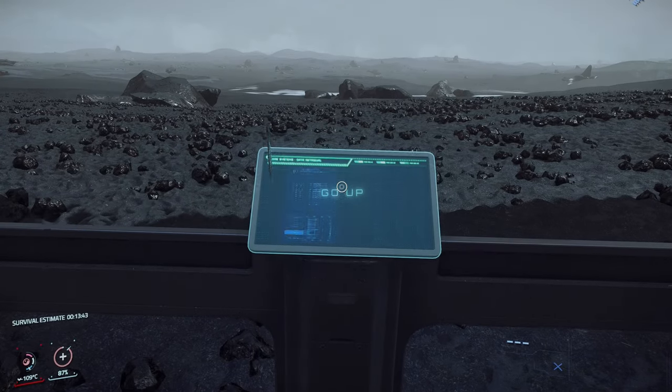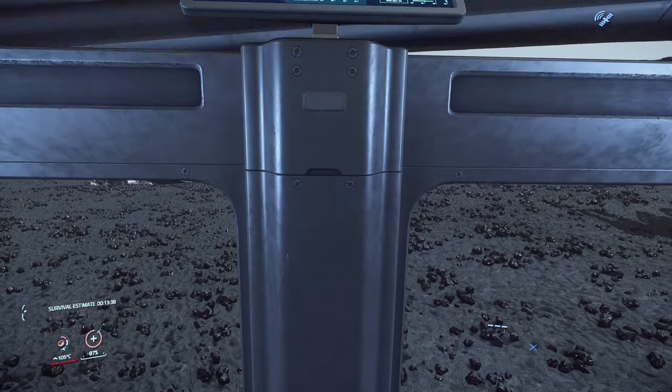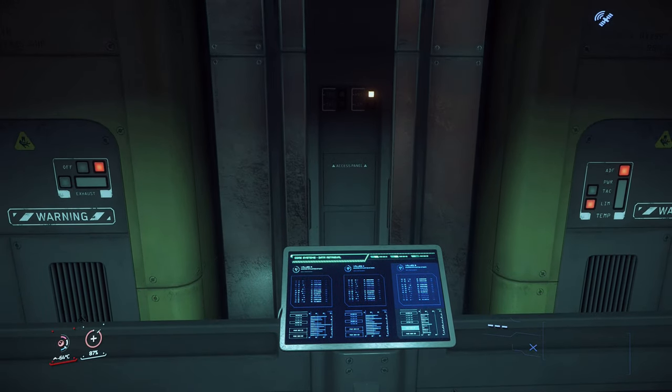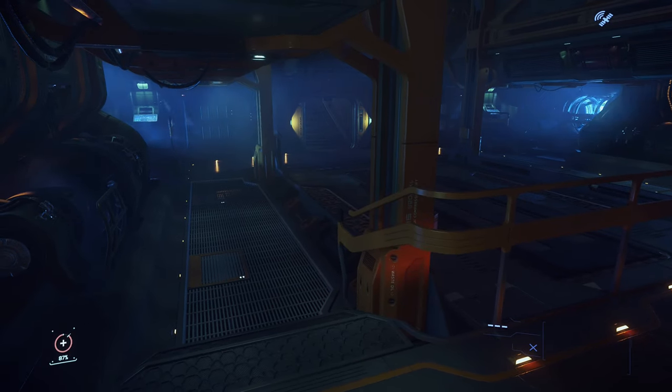Okay, let's begin our tour inside the mighty Hammerhead then, shall we? So we will pop into this elevator, which is one of two. There are two located under the vessel. And we're in. Okay. So we will start at the rear of the ship in the engine room.